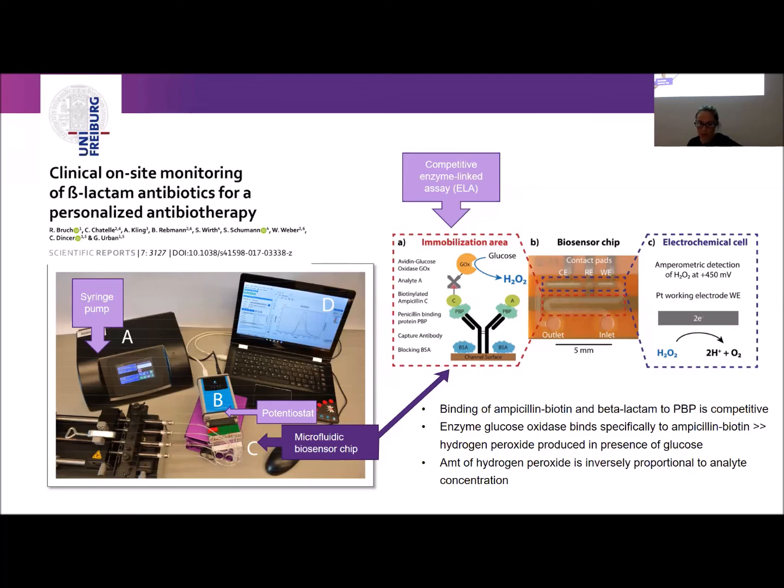And when you apply glucose, hydrogen peroxide is produced. They then measure the amount of hydrogen peroxide using an electrochemical cell. And because it's a competitive binding, the amount of hydrogen peroxide is inversely proportional to the analyte concentration. And as you can see, this is the sort of system which could sit bedside.